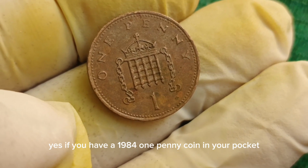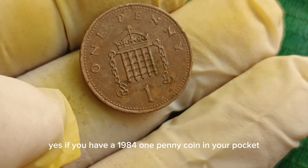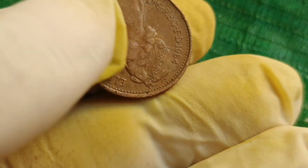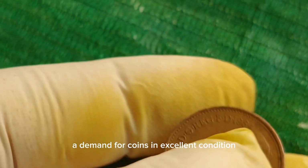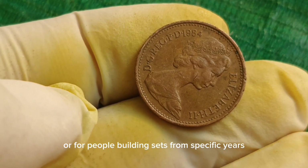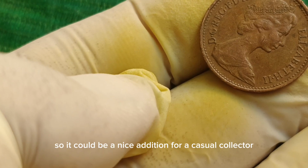Yes, if you have a 1984 1 penny coin in your pocket or collection, you're not sitting on a fortune, unfortunately. However, there's always a demand for coins in excellent condition or for people building sets from specific years, so it could be a nice addition for a casual collector.